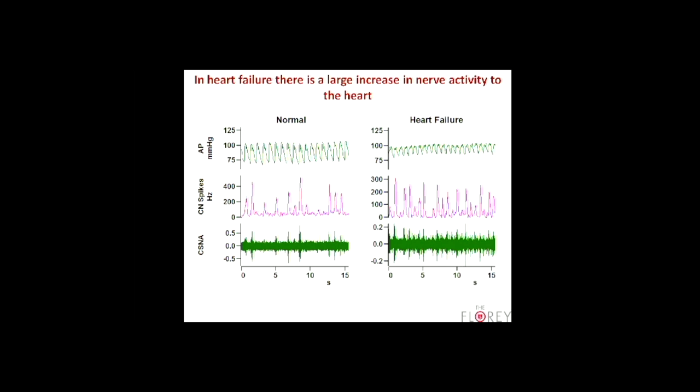When we do the same recording in a sheep with heart failure, I think you can see very strikingly there is a massive increase in the number of bursts. So this is pretty much a burst with every beat, you can see the bursts are bigger. So you've got this massive increase in this nerve activity coming from the brain to the heart. And as I said, the aim of that is to try to increase the cardiac output, the output of blood from the heart, but because the heart's damaged, that doesn't happen.